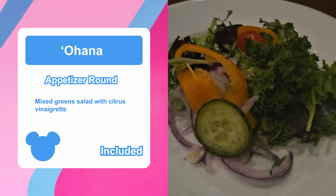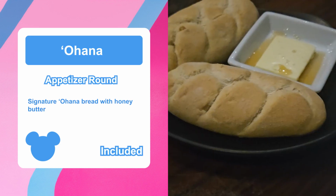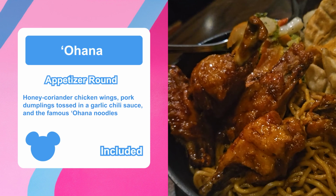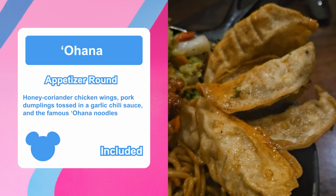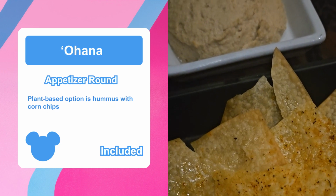The appetizer round includes a mixed green salad with citrus vinaigrette, signature Ohana bread with honey butter, honey coriander chicken wings, pork dumplings tossed in a garlic chili sauce, and the famous Ohana noodles. I also got the plant-based option, which is hummus with corn chips.